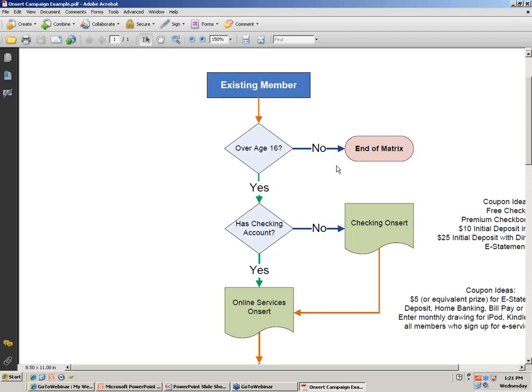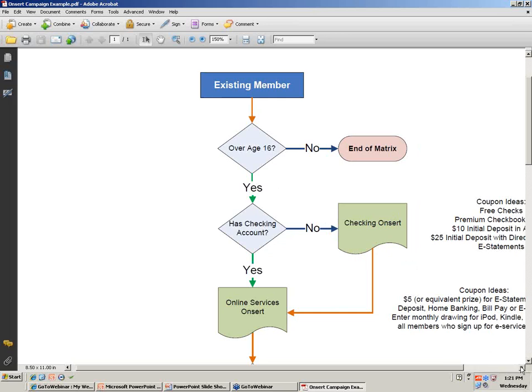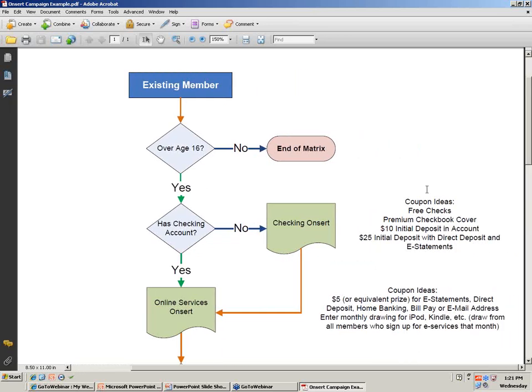But if they are over age 16, this credit union is looking right away to see if they have a checking account. And if they don't have a checking account, they're going to get an Onsert promoting checking accounts. You'll see on the right I had given them different ideas for offers to include, and I'll show you what the offers are that they chose to use and what the Onserts look like.